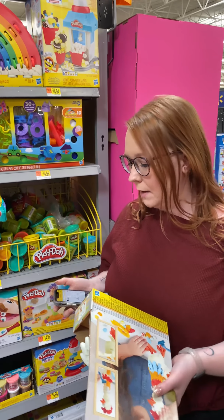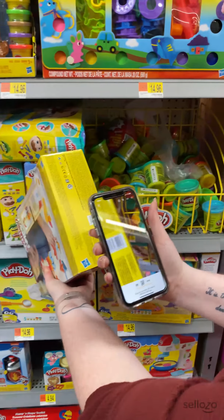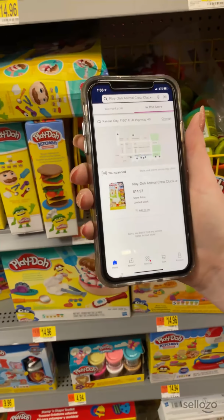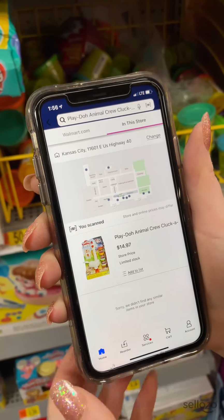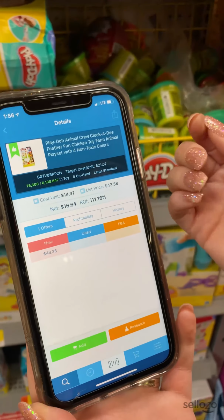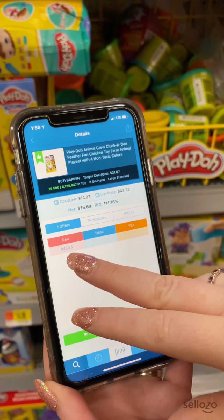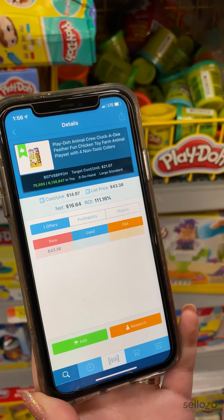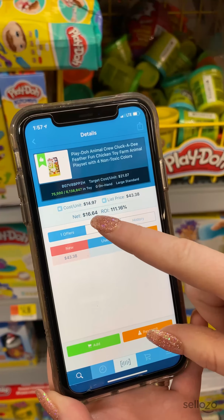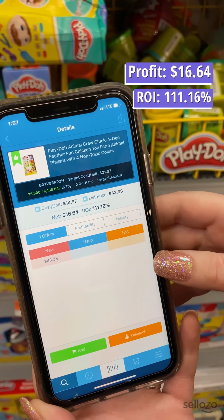So of course I got out the app and I'm going to scan it. It's going to come up and tell me how much it is. This item is $14.97 and it's limited stock, so that probably means that it is on sale. I've already scanned it to double check the price, but there's nobody selling it FBA, though right now it looks like somebody is maybe doing seller fulfilled prime for $43.38. At $43.38, we would make a profit of $16.64 with 111% ROI.